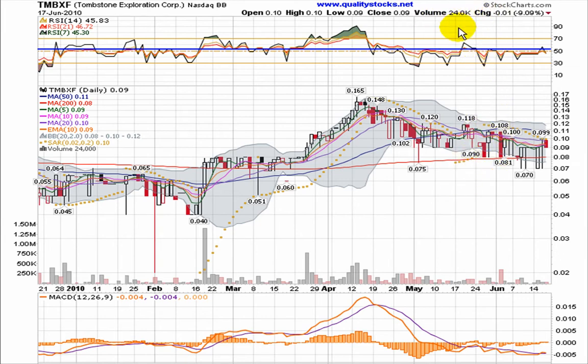Volume 24,000. I'm not sure about the float on this, but I would gather that there's not a lot of tradable shares for volume to be that low. We'll have to take a look at that. We'll come back to this chart another day and see how it's performing.